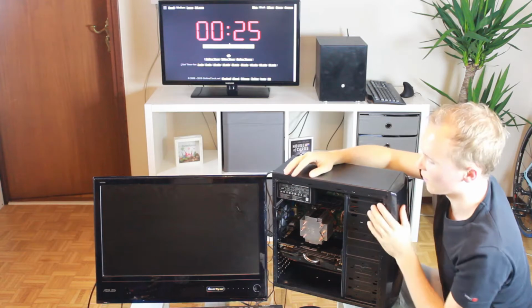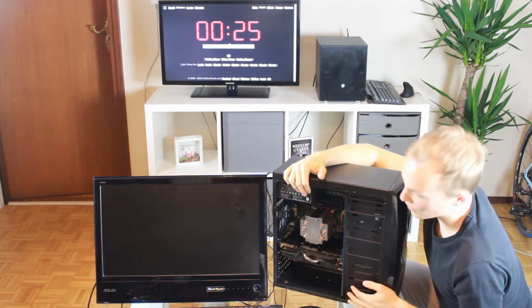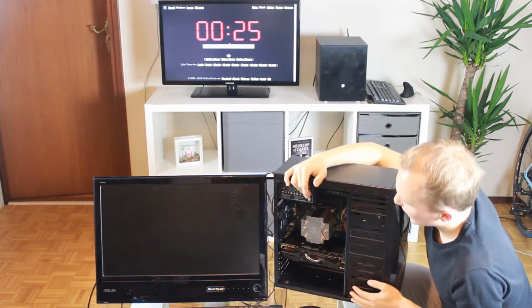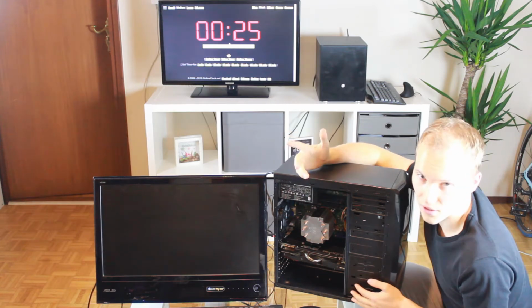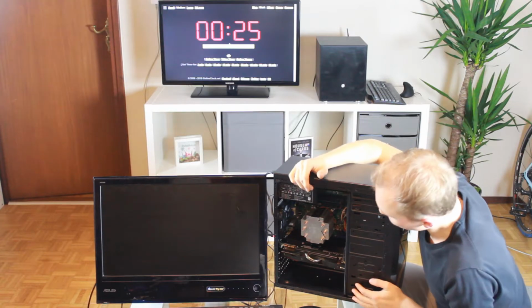Alright guys, moment of truth, the second cut. I figured out what the problem was, at least I think. So the power supply is alright, it does work. I think the problem was that I squeezed the cables, and that's the reason why it didn't work. I've never seen something like this. So interesting, you always learn something new.